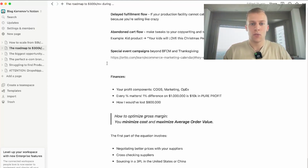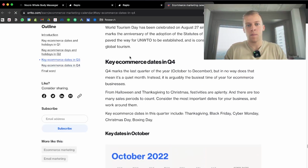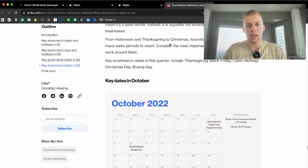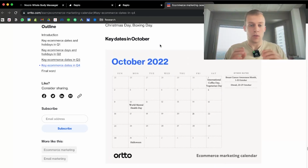And the third strategy that I wanted to present today regarding email marketing is special event campaigns beyond Black Friday and Thanksgiving. So if we look at this article, you have the key e-commerce dates in Q4. So you can be very creative with this, and depending on your niche, you might even find more applicable events and holidays. So let's see what we got.